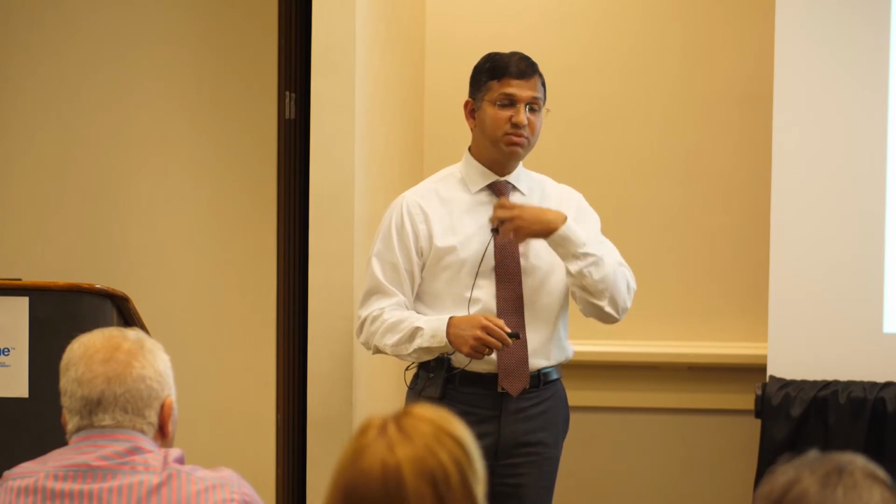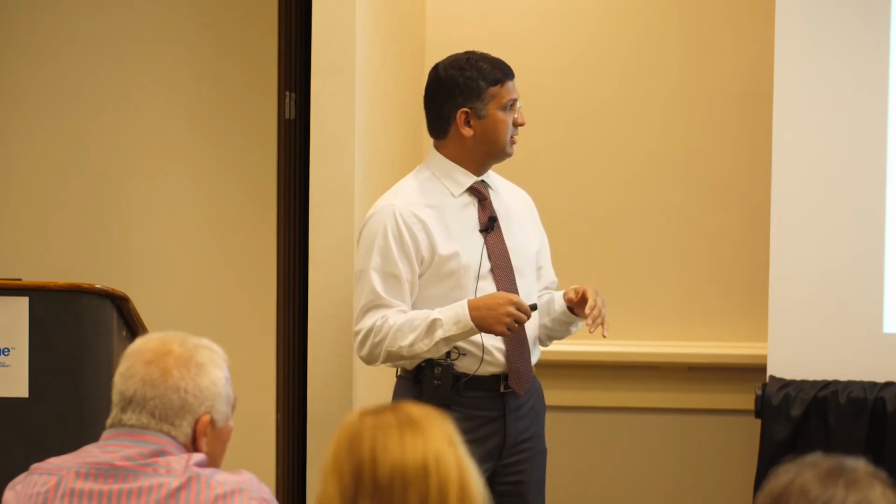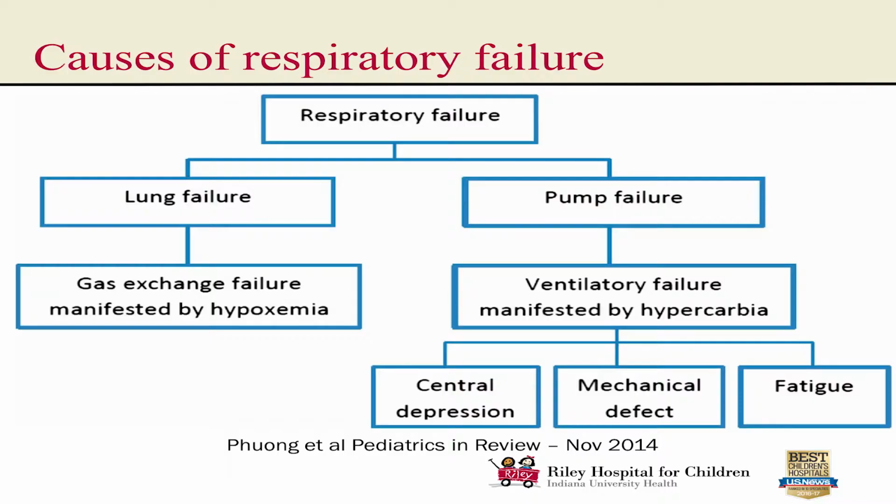If we are not able to eliminate carbon dioxide, which is a waste gas, it simply accumulates and causes a lot of problems inside our body. And we call it hypercapnic respiratory failure, meaning the amount of carbon dioxide is very high in our body. So when does that happen? That can happen when there is a central depression, meaning if there is a brain injury and the signals from the brain are not getting down to the respiratory system, the respiratory system will not be stimulated and will not be able to function. So that can happen at that time.